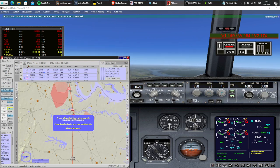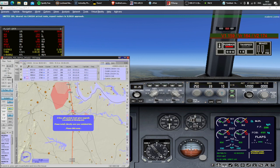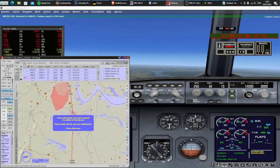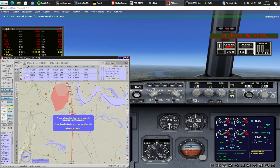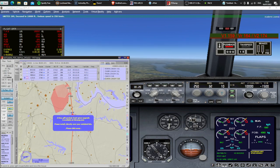Containing 12,000. Stow those spoilers. Maintaining 250 now, that'll do nicely for me. Auto brakes can stay on 2, it's a relatively short runway, we don't need to go silly. Okay, we're already there. Already doing that, 250, go down negative 1500. Just give it some spoilers.